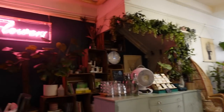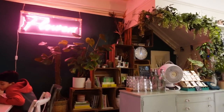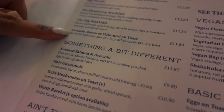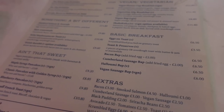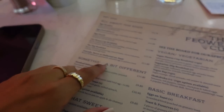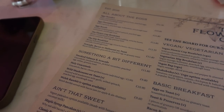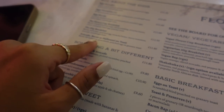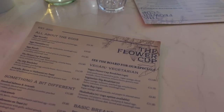Come to the Flower Cup for brunch. How cute is it in here? You can get a bottle of water there, Chloe, if you want some. I think I'm obviously going to get avocado on toast. I'm going to get the bacon. I'm going to get some tomatoes. Also, really funny, I'm going to an event with my vitamins in a couple of weeks, and they sent me the breakfast menu. The girl that sent it already knew what I was going to choose, because obviously I just get the same thing everywhere I go.